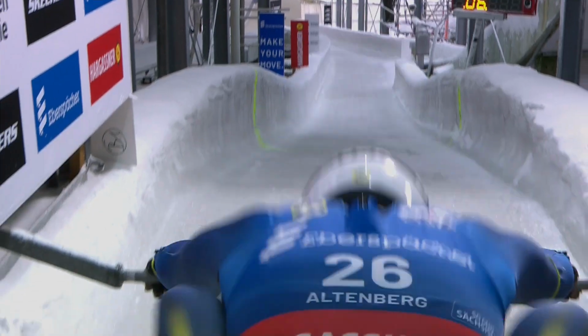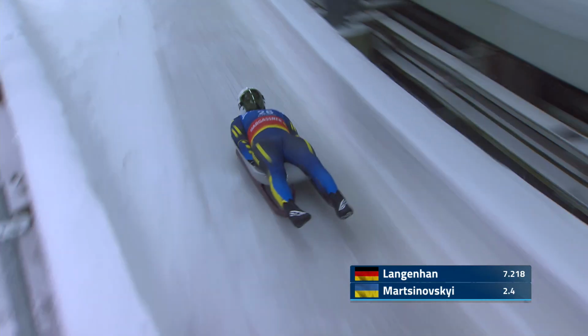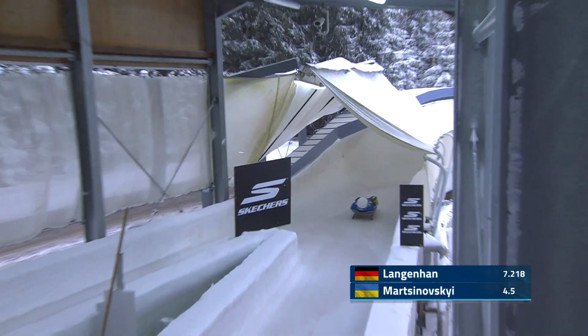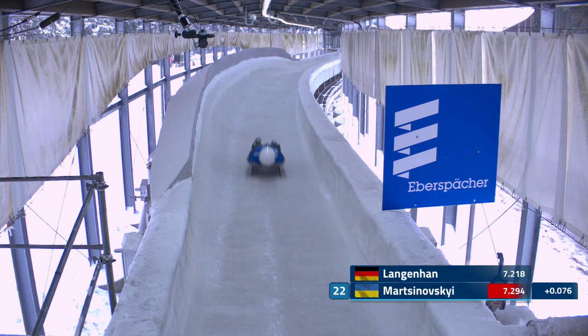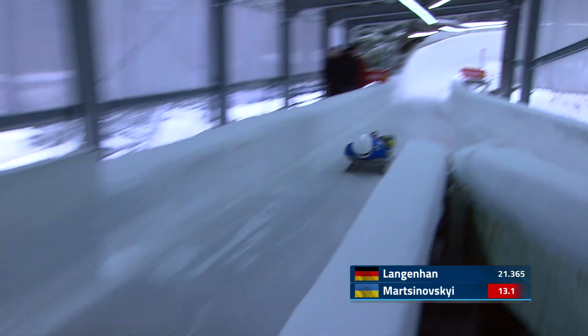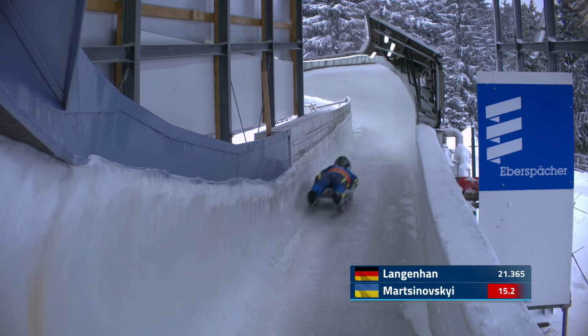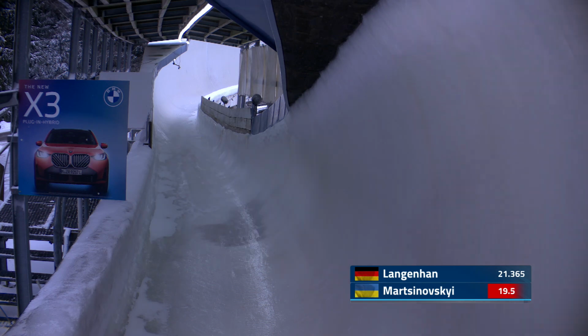On deck, I believe, a World Cup debut this season. Great to see Ukraine fielding such a big team this season. They brought a lot of athletes here to Altenberg. Now, several of them had issues during training and didn't stay around to qualify in the Nations Cup, but maybe like the third largest team.